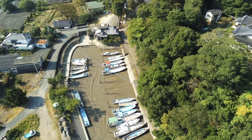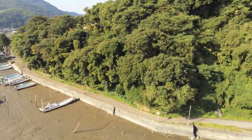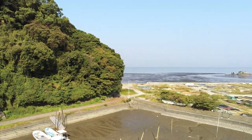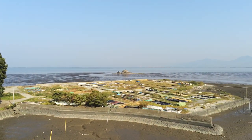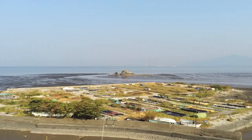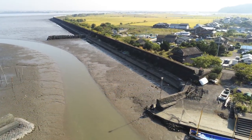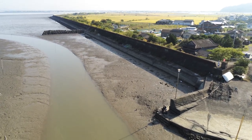As we panned around, we saw, in the distance, the small rocky island known as Tobacco Island, and decided to round off this video by flying out later to take a closer look at it. But for now, it was time to descend and see if there were any mudskippers present on the mud.